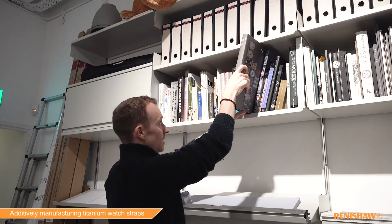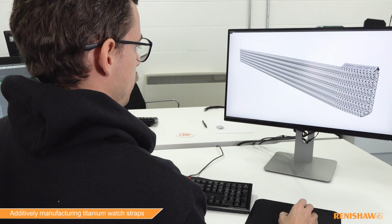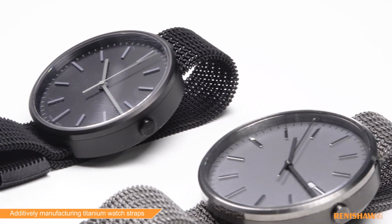Even though we work in an industry which is often full of heritage and old-fashioned techniques, we're very eager to innovate and push things forward. It started as a collaboration between us and Uniform Wares, working out how we can use additive in the watch industry. But that's really developed into a product that you can now buy and wear. It's something that we've only recently launched, but the feedback from customers is amazing.